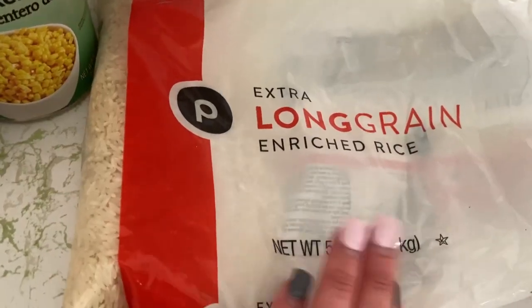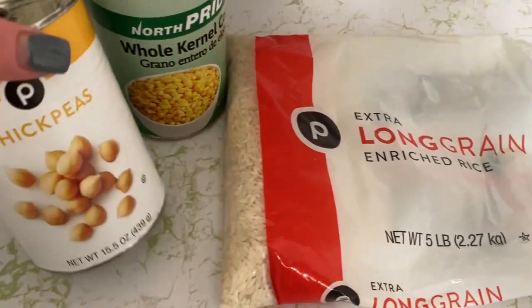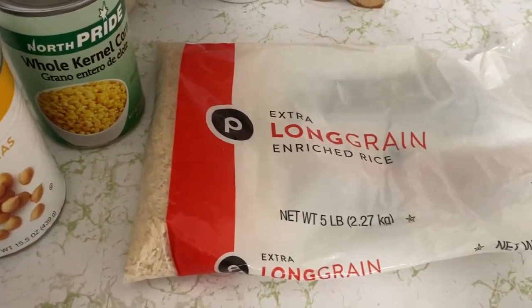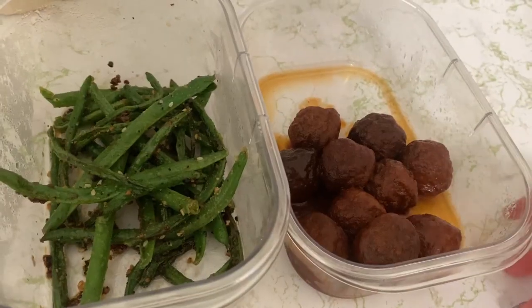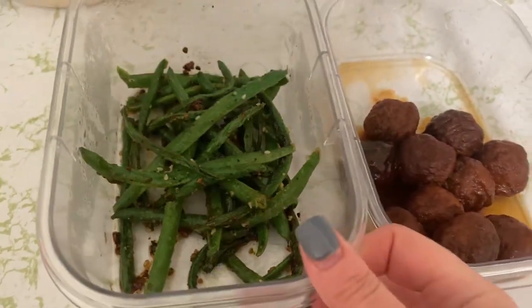I wanted to use up some things in my pantry, so I got this bag of rice. It is almost empty. And I got some chickpeas and some corn. I also got out the green beans and meatballs we had left over from the night before. I am giving the meatballs to my girls for dinner. I cooked up the rice and added some butter and some seasoning, and I warmed up the green beans.